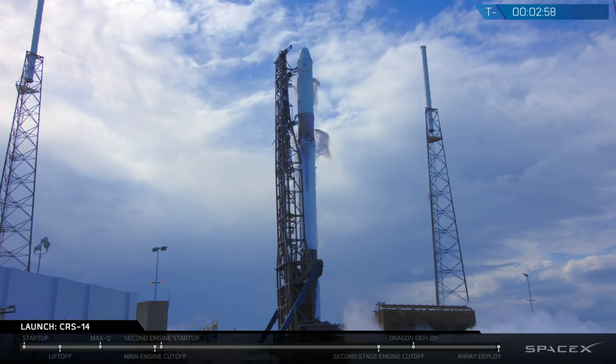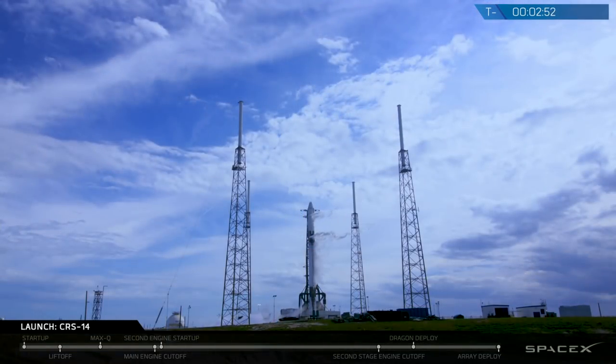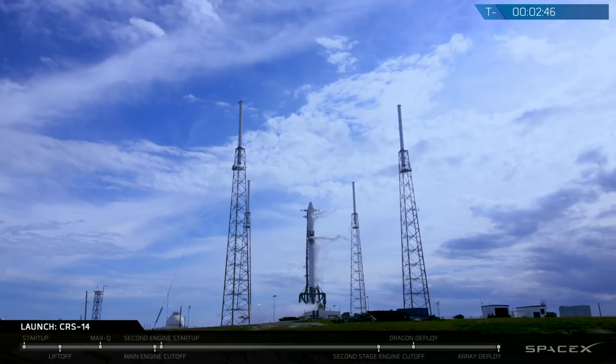Along with bringing cargo to the ISS, an equally important function of Dragon is to return back experiments. Dragon is the only operational spacecraft capable of returning significant amount of cargo to Earth. The good news is, Dragon has given us the thumbs up. Its vehicle is ready to go to space.